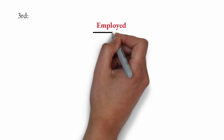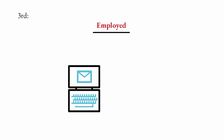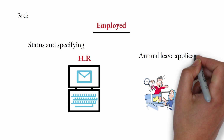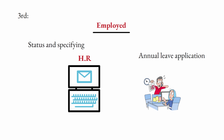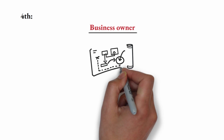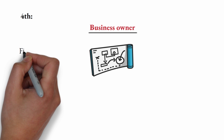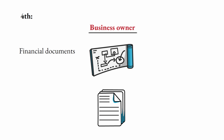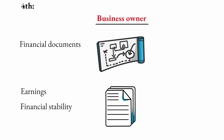Third, if you're employed, it's important to obtain a letter from your HR confirming your employment status and specifying that you have requested leave through the leave management system, including the exact date of your annual leave application. Additionally, you should provide your tax returns. Fourth, if you're a business owner, you need to demonstrate your company's trading activities and provide financial documents. Also request a letter from your accountant explaining your earnings and financial stability.